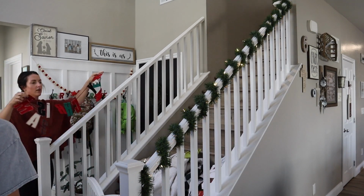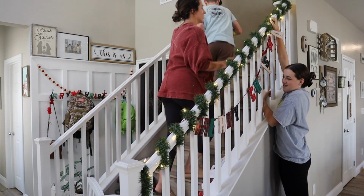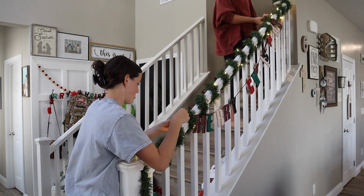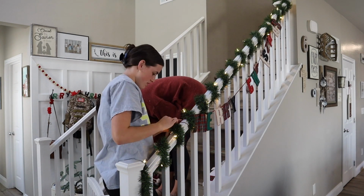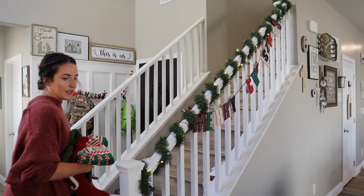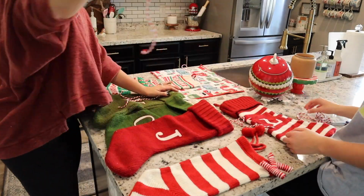Now we are moving over to the banister, and my daughter really helped me a lot this year and I was really grateful for her. We are hanging garland and banners, and I always get asked why I don't have garland on the opposite side of the banister, and that is because there is no outlet for it to plug into. I have tried to find battery operated garland, and I just haven't found any that is the right length. It's either really, really long and then it ends up falling down the sides. It's just a mess. So I've just left it blank for now. I might find something and put it there. So keep that in mind.